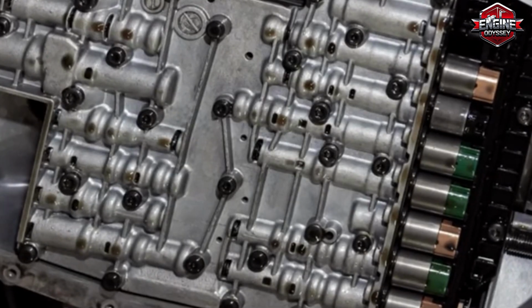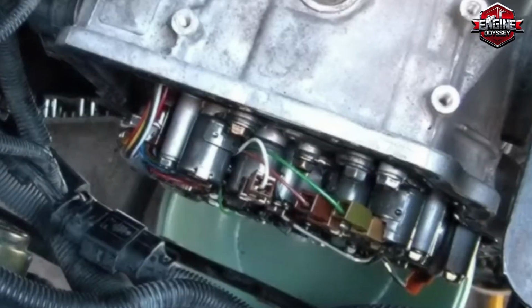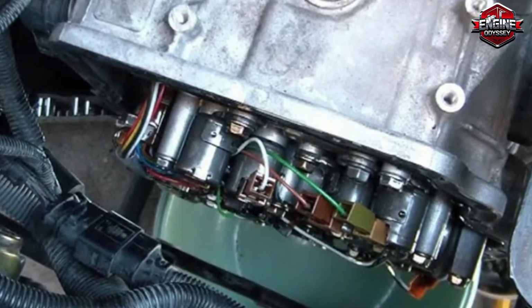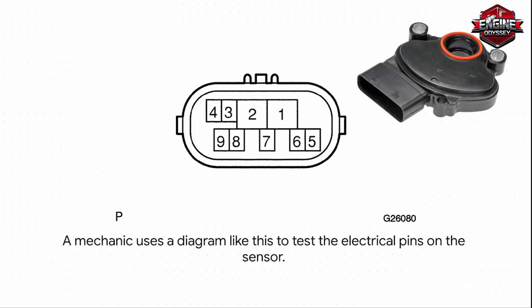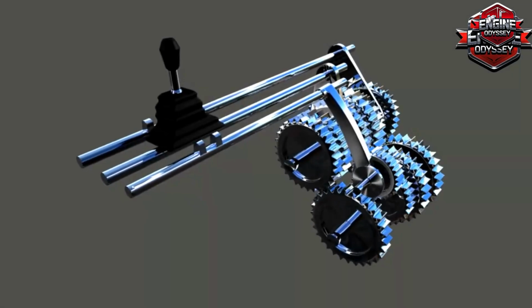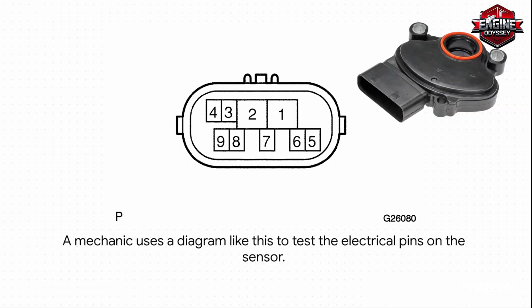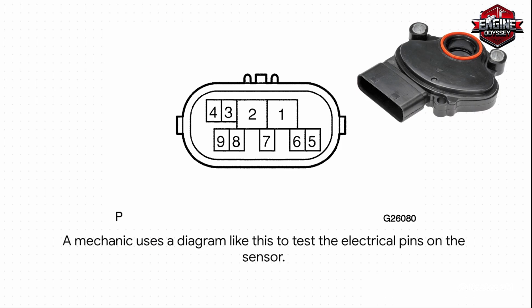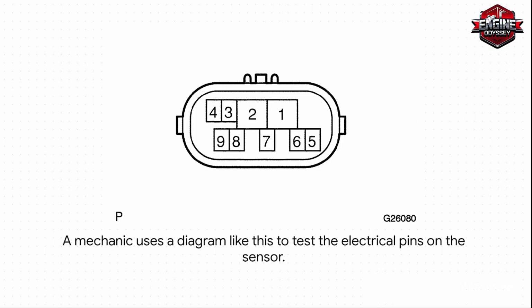And this is where something like a wiring diagram becomes absolutely essential. It's like a roadmap for the car's electrical system. A technician will use this to figure out which pin on that sensor's connector corresponds to which gear. Then, with their multimeter, they can test each pin one by one as someone shifts through the gears. This is how they figure out if the bad signal is coming from inside the sensor itself, a problem in the wiring between the sensor and the computer, or, rarely, the computer.